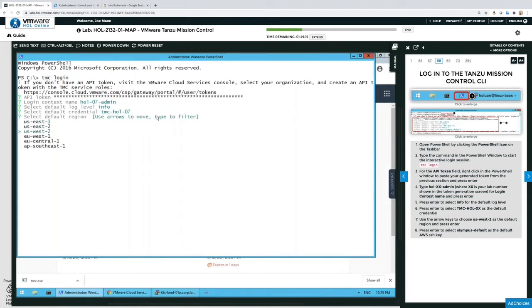And then we're going to choose the default region, which US West 2 is the only one we've configured in this lab. So we're going to choose that. And then we're going to choose the SSH key. We only have one, so we're going to use that default SSH key. And so now we have authenticated and we're configured to access the cluster.